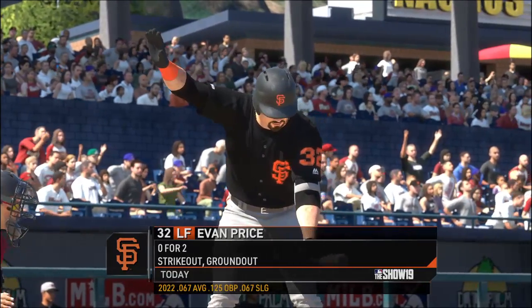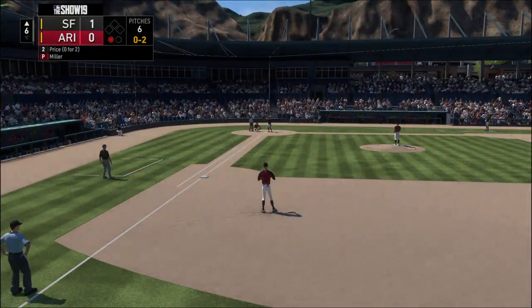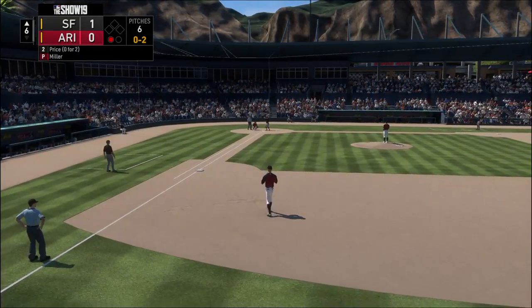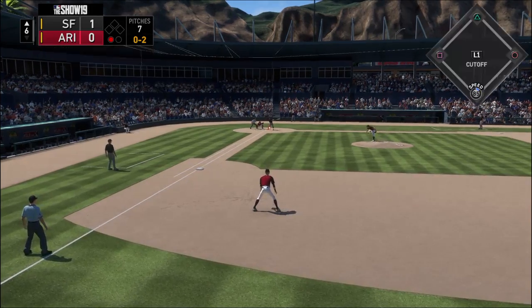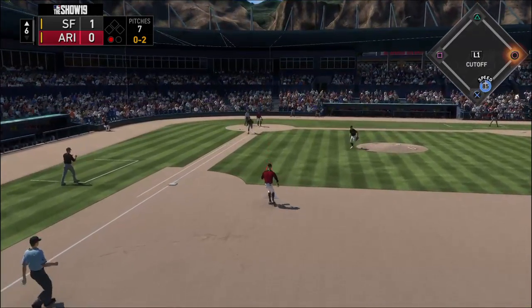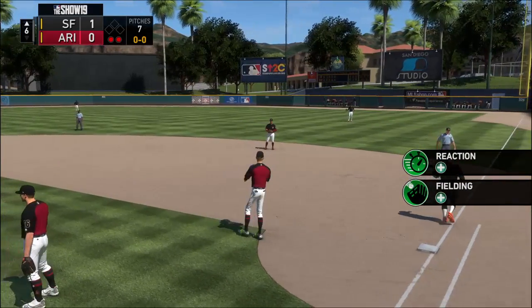Now to the plate, Evan Price. He'll look to bounce back after striking out his last time up. Grounder to first. Yellowhorse is up with it, and he'll take it to the bag himself for the out.